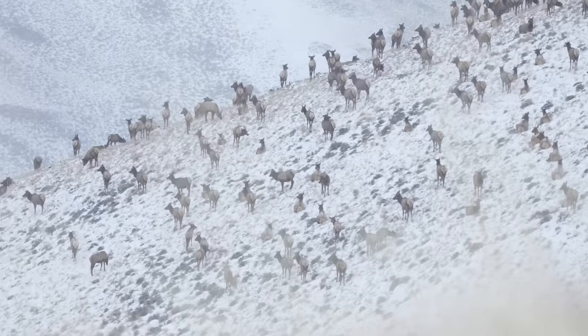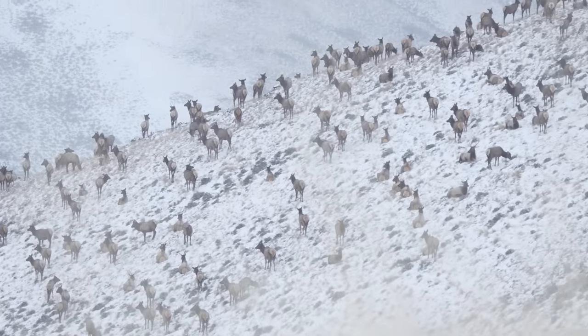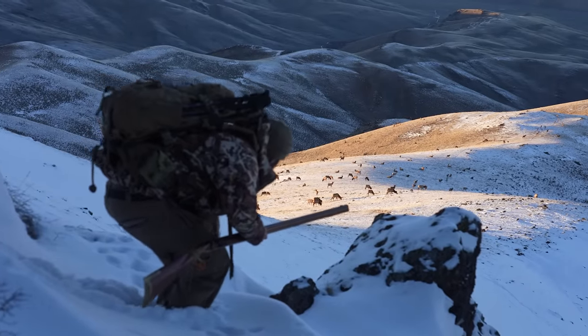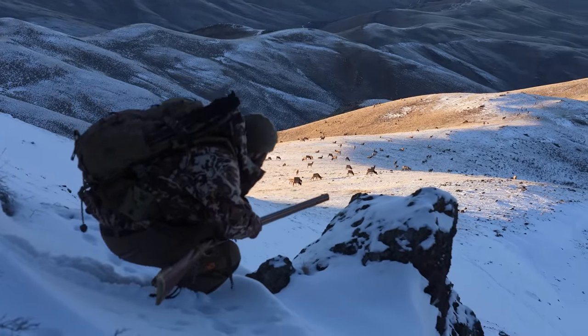The late season. Big country, big herds, flint, steel, and black powder. Ingredients for one of North America's most unique hunting adventures. The closest one was 180. I need him to be about 100.